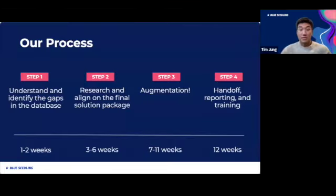Great. And then lastly, step 4 is the handoff, reporting and training. This makes sense if you bring in a third party like us, but also if you do some version of this in-house, it's really important, as you need to align again with all the different stakeholders. What we recommend is to create a dashboard dedicated to your database health.